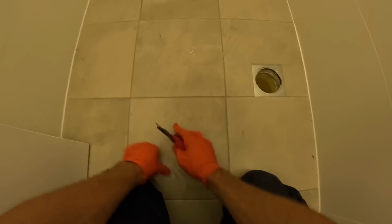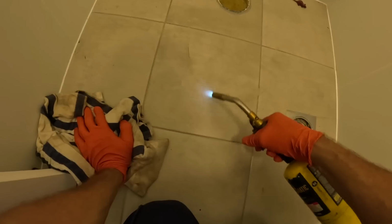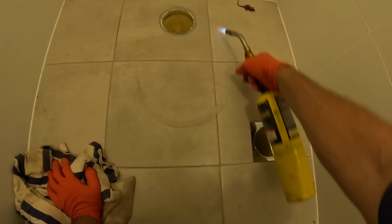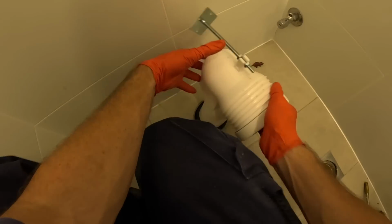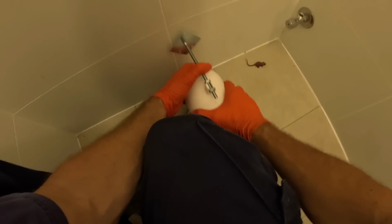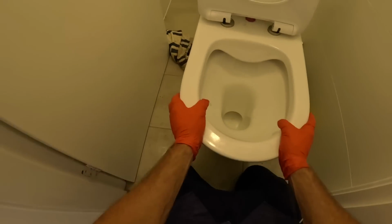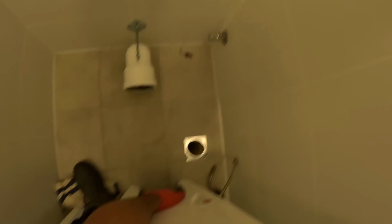Take off the silicone. So we're going to push this down to about there. Going to push it on. It's a heavy toilet.